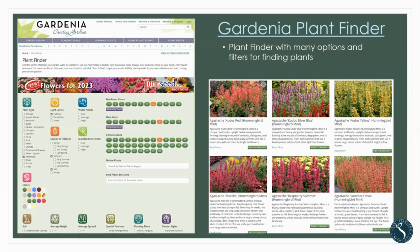And one more is the Gardenia Plant Finder. I love this one. There are a lot of things you can go through, and you can select light levels and water needs. One thing I didn't discuss about gardening, and I don't have this on these plant slides, is that you want to consider what type of water these plants need. If I'm going to group plants in a certain area, I don't want to be mixing wet plants with dry plants. So you just have to keep that in mind when you're doing your research on the plants for your butterfly and hummingbird gardens.